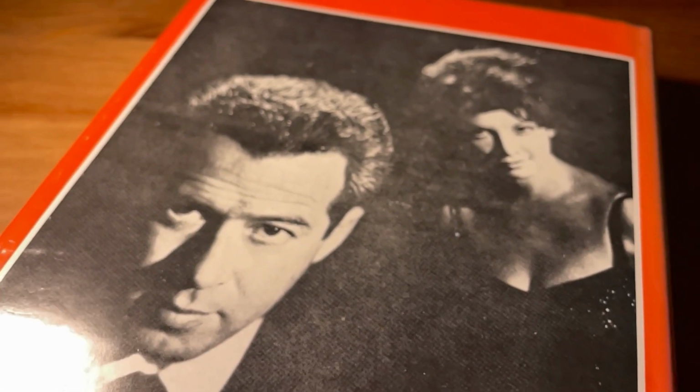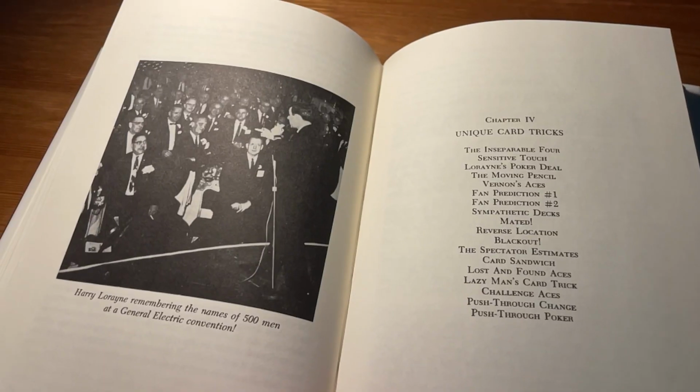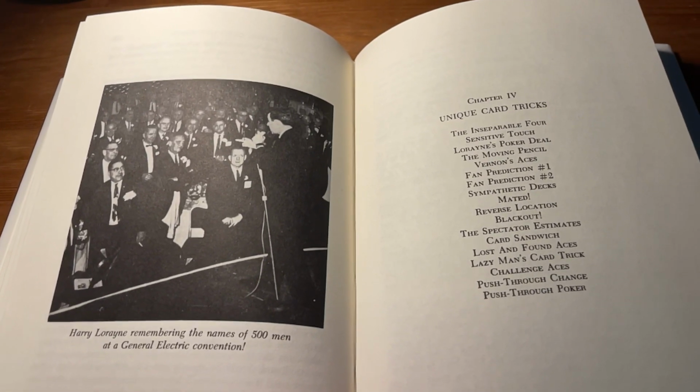So here's a brief history of the author. Harry was born in May 1926 in New York, and unfortunately passed away in April this year, making him 96 years old. In his lifetime, he appeared on various talk shows and TV specials, which is where he became well known for his card magic and books on memory.